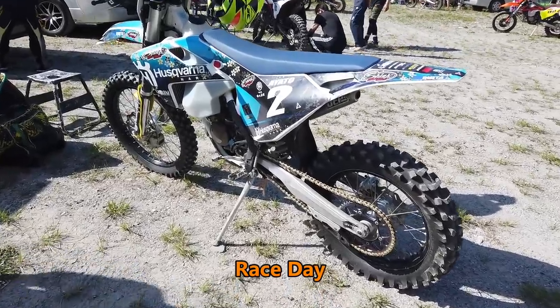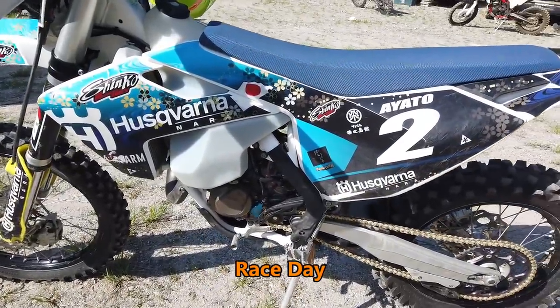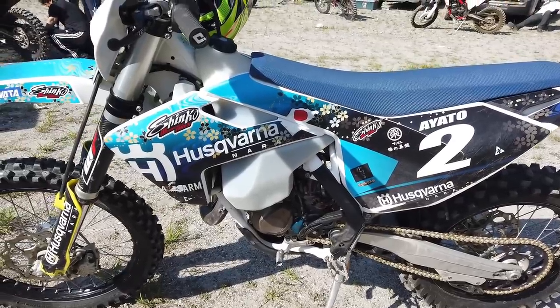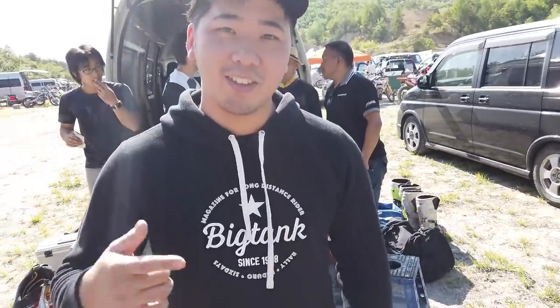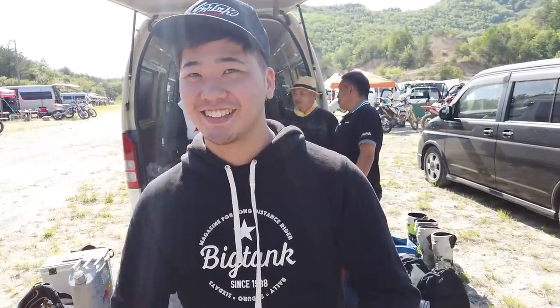This is Ayato-san's bike. It's a Husqvarna T150, and you see he's number two. He actually won a race here last year, so I'm expecting him to do really well. Yeah, I'm Ayato. I actually rode with Ayato last year at Sanage for a day, which was really good fun. He's a great rider. Good luck.